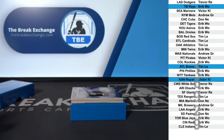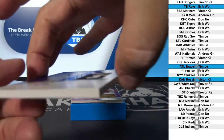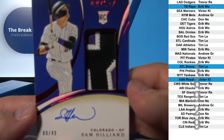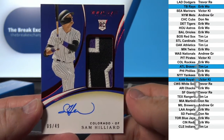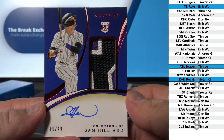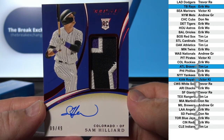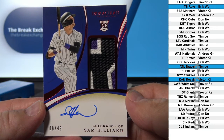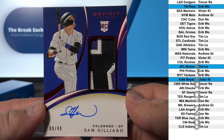Very nice. Three color jumbo RPA to 49, Sam Hilliard. Colorado, Eric W.O.